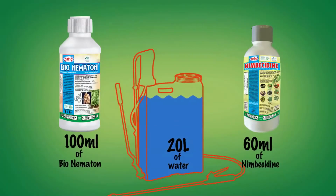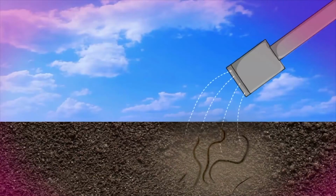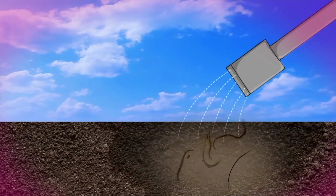Fill a knapsack with 20 liters of water. Add 100 milliliters of bionematon and 60 milliliters of nimbecidine, and drench the soil before planting. Drench the soil every 3 months.